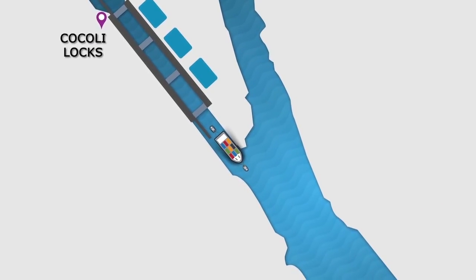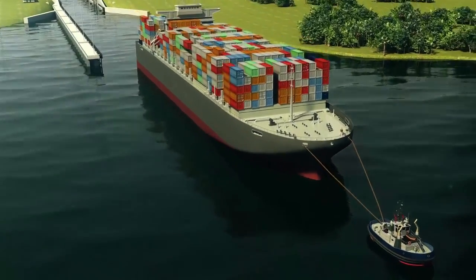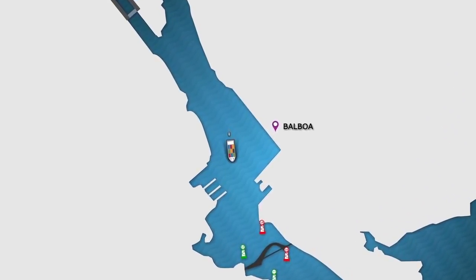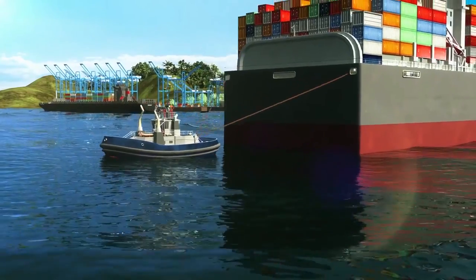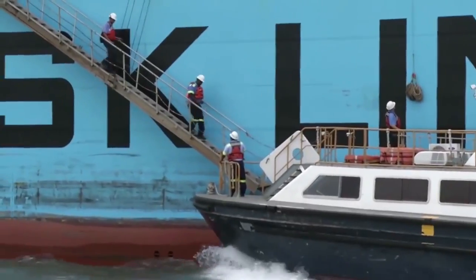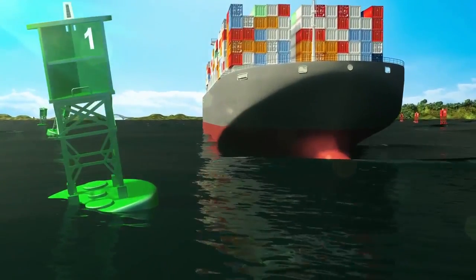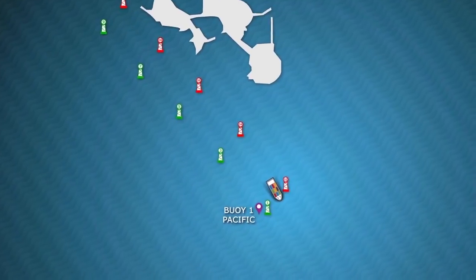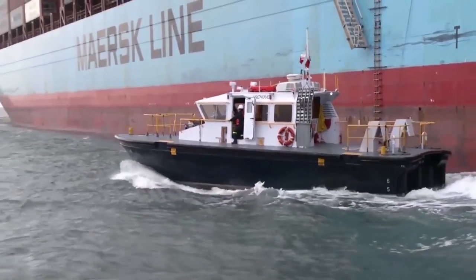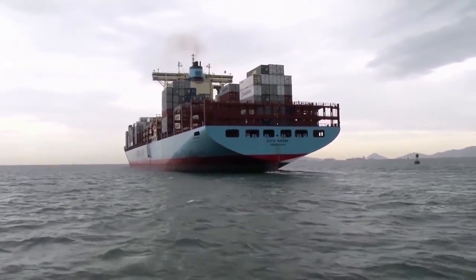As soon as the vessel exits Cocoli locks, the second tugboat, which is made up on the bow, is released. While proceeding down Balboa Reach, the first tugboat, which is made up on the stern, is released, and the first pilot and the ACP line handlers disembark. Once the vessel arrives to Buoy 1 Pacific, the second Panama Canal pilot disembarks, and the vessel continues out to sea and to its final destination.